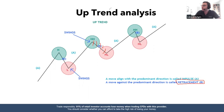So we have this retracement, and at some point, either buyers who participated in this move, or new buyers, decided that somewhere here the price has a fair value and they want to buy it because they believe that this trend will continue to the upside. So we see a new impulse move, as I mentioned here. Every point A is an impulse move, and we call an impulse move a move aligned with a predominant trend.